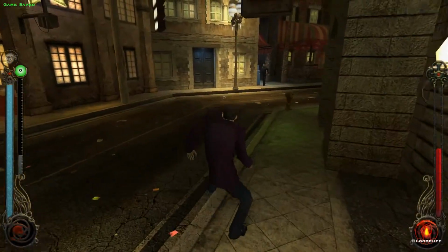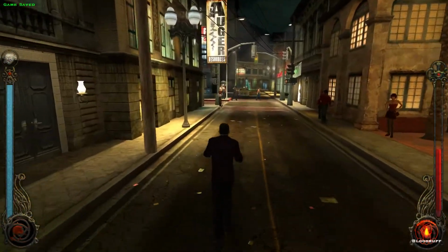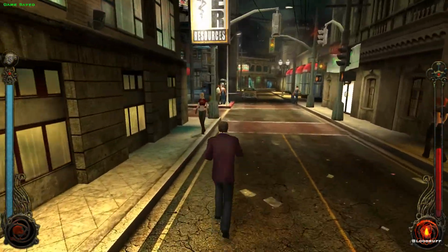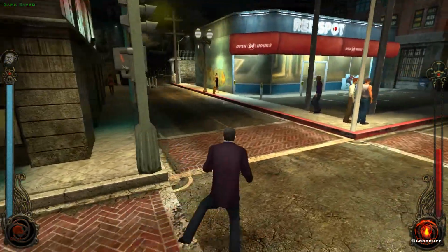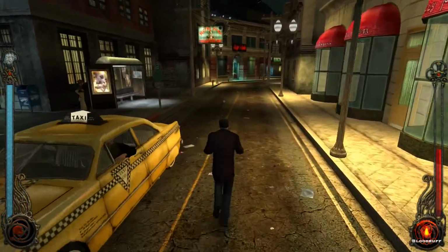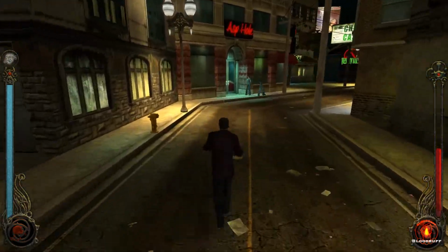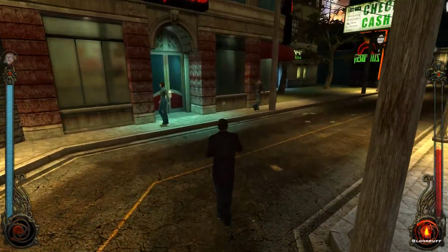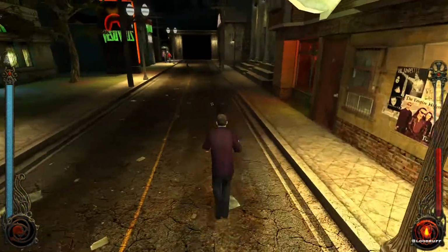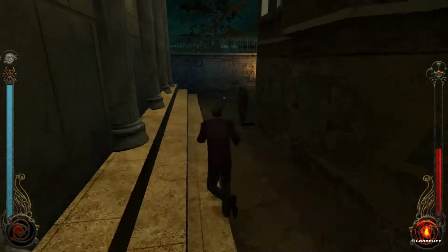Why? What happened? Okay, so now we have to go back down to the sewers to claim our reward from Amalia. Yeah. I think that's the last time you ever have to go back to the sewers. You don't have to go back and forth to get your rewards from Mitnick, or at least I don't think you do.